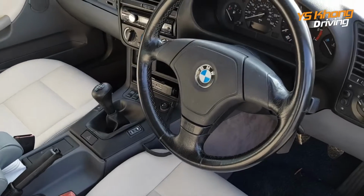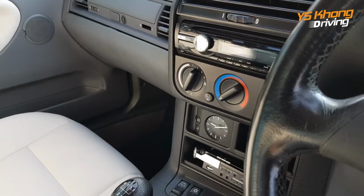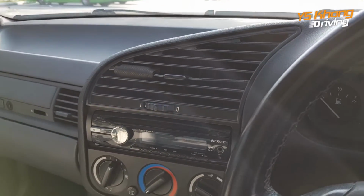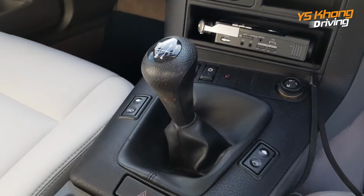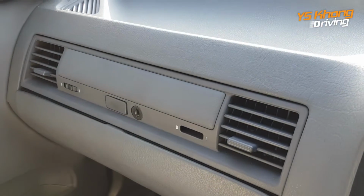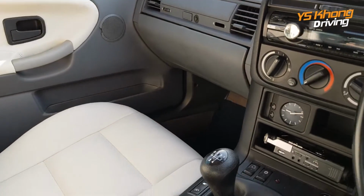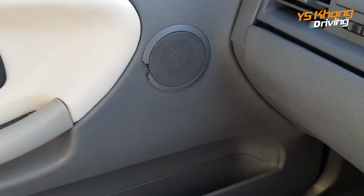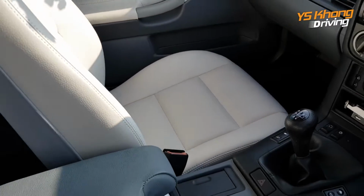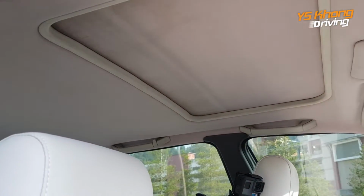And here's the dashboard, which looks pretty okay. I need to replace this part because it was broken and sort of stuck together by the previous owner. Other than that, the instrument panel and the dashboard all look pretty good, except for one vent on top of the glove compartment. That is the aircon vent, and there are a few plastic bits that need changing. That's the speaker tweeter cover that needs to be changed, and a couple of panels. And look, this car has got a sunroof, and the sunroof works.